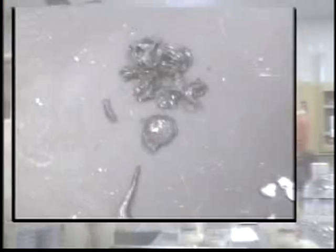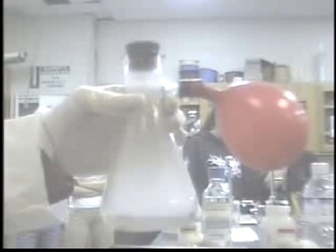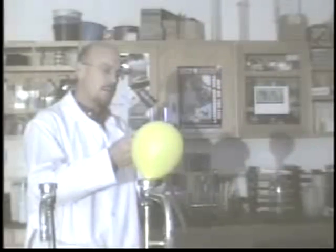Zinc and hydrochloric acid have been changed to hydrogen gas and zinc chloride, two new substances with new and unique physical and chemical properties. Flammability, a unique chemical property of hydrogen.